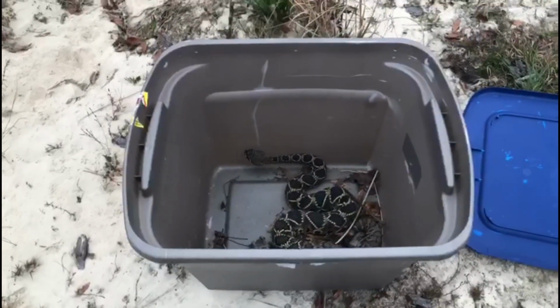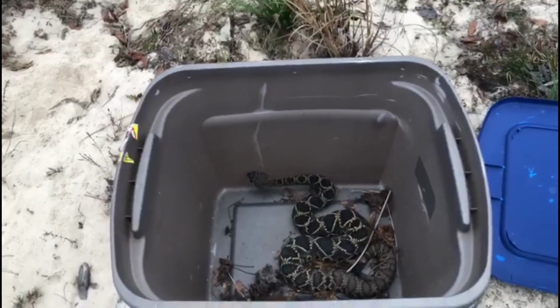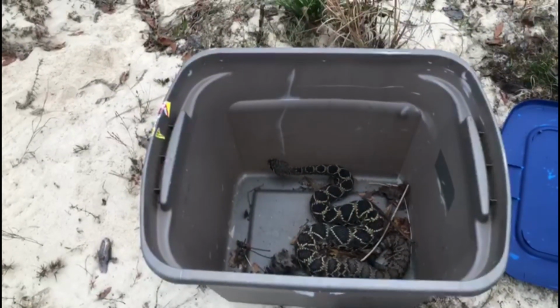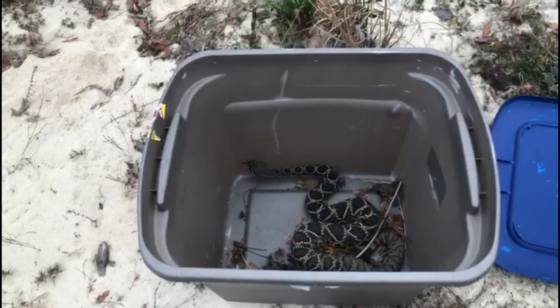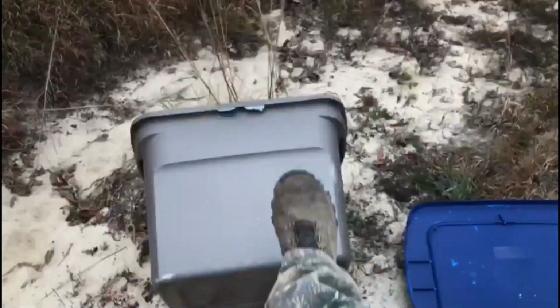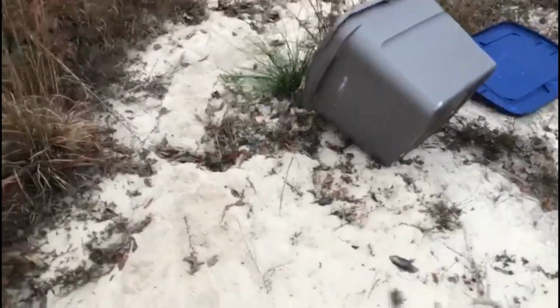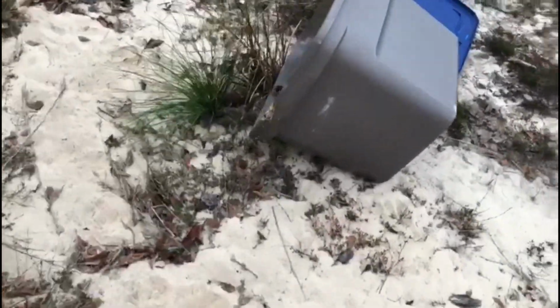Most of the time, if he'd have been seen around here, he'd have got popped, but I try to relocate him when I can, and today's his lucky day, so we're gonna let him be on about his way. Name was to hide in the box.